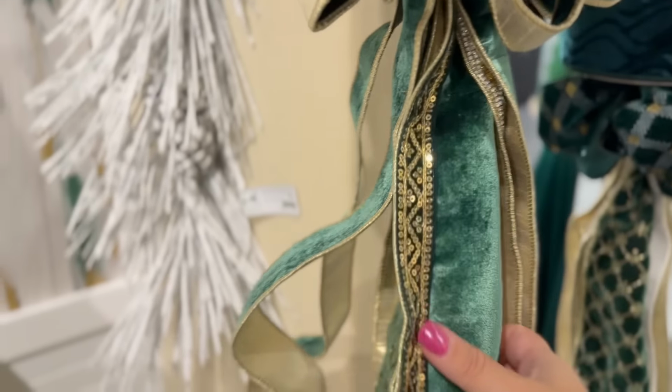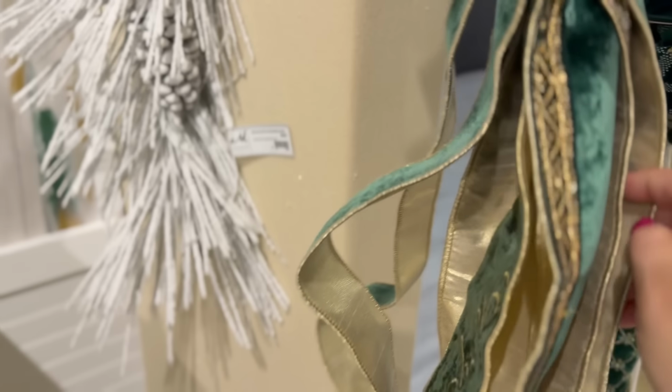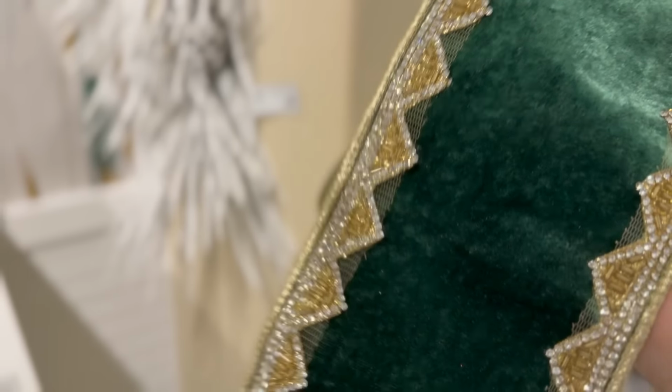The gauge of wire, how it sparkles, how it bends, how it folds, all of that goes into every single buying decision. Look at that trim. Oof.